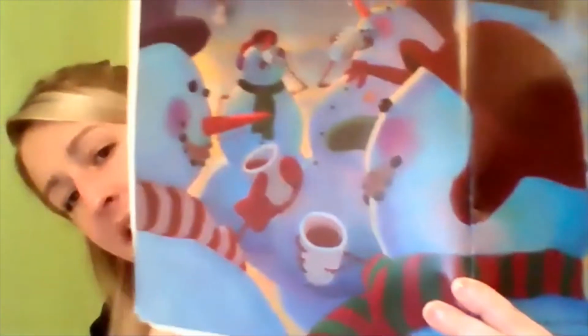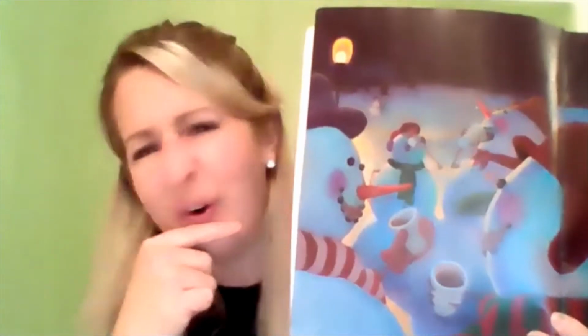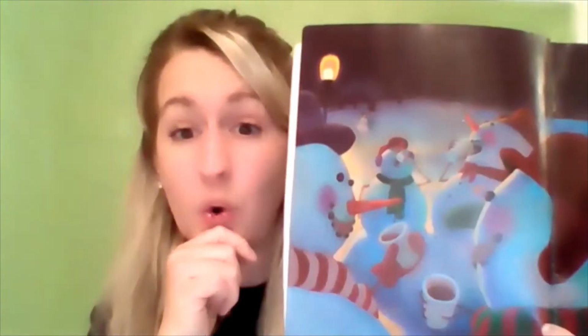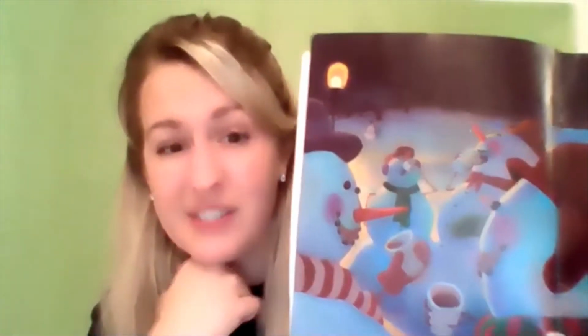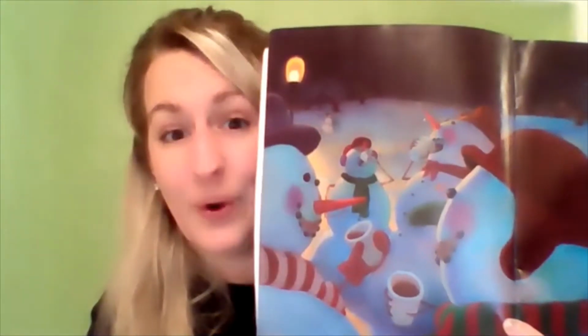So look, what are they doing? They are drinking. Those snowmen are drinking iced cocoa. We drink hot cocoa. But can a snowman drink hot cocoa? No. Snowmen cannot drink hot cocoa because remember, when the sun comes out, they melt because the sun is hot. And hot cocoa is hot too. So that could make the snowmen melt. So that's why they're drinking iced cocoa. Look at them.